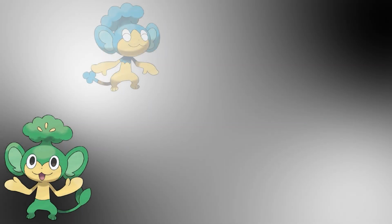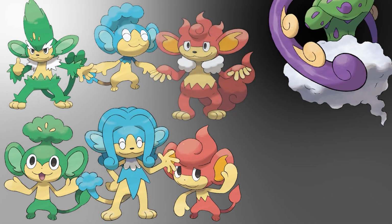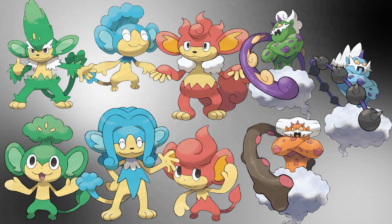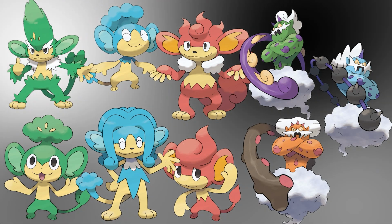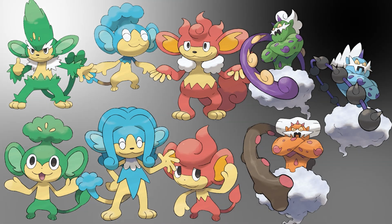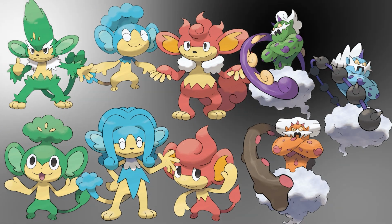With the three monkey Pokemon, their evolutions, as well as the legendary genies Tornadus, Thundurus, and Landorus, this shows that the designers of this generation were willing to release Pokemon that were basically palette-swapped versions of each other. On the one hand, this is something that pretty much every other RPG with monsters does.